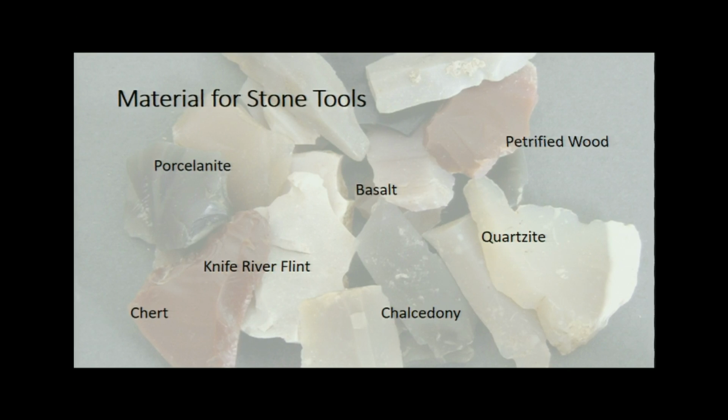If we just find some of the flakes or debitage, which are kind of the remains that are left when you're making a stone tool or when you're resharpening one, and we see that it's a foreign material, then we know that someone had a tool that was made of a non-local substance. Also, many types of stone can be sourced, and that's important because we can tell where they exactly came from and see how far away they traveled.